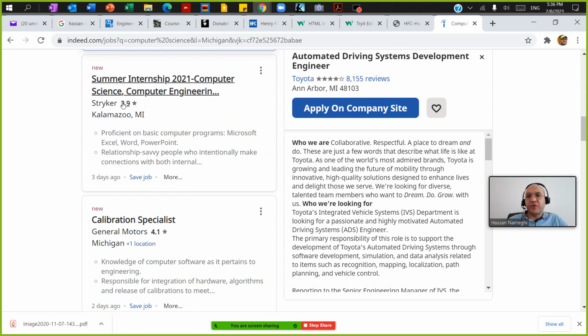Summer, this is actually a computer science internship. So why do I show you this? Because when you want to apply for a co-op or an internship, it is very important to have a co-op experience. And what's happening for co-op is that you need to have some skills. And what are those skills?